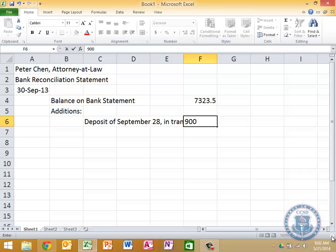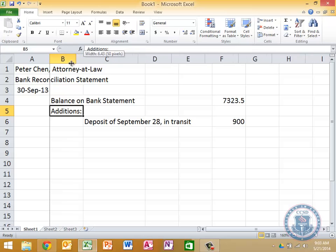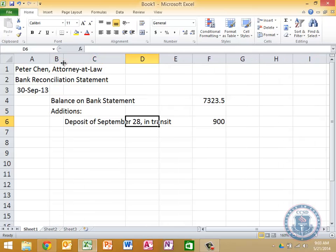So this is $900. Mr. Greer, didn't we just put in an addition 6,500? Or I made a mistake? You made a mistake. We just put additions, and then I was actually going to make this look like this so we could just see it was indented a little bit. A deposit of September 28th in transit. In transit means it's in process, like it's still going. It hasn't gone through yet. We've put it in the bank, but it hasn't posted to our account.